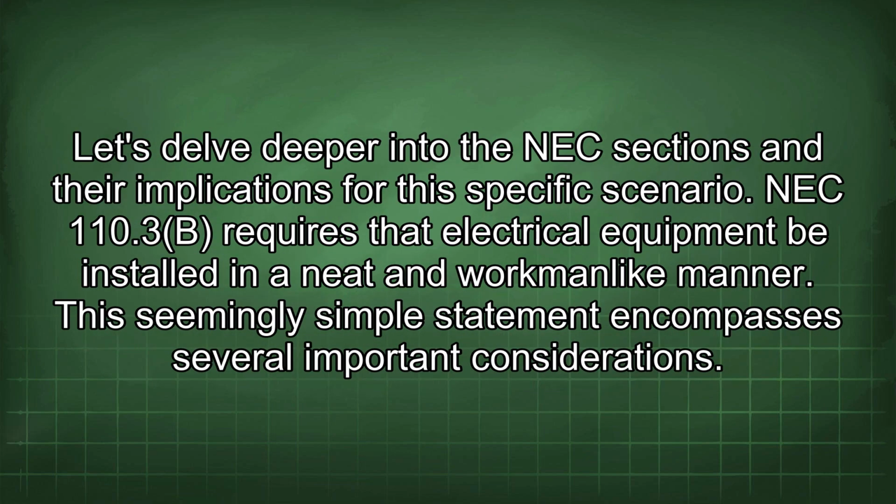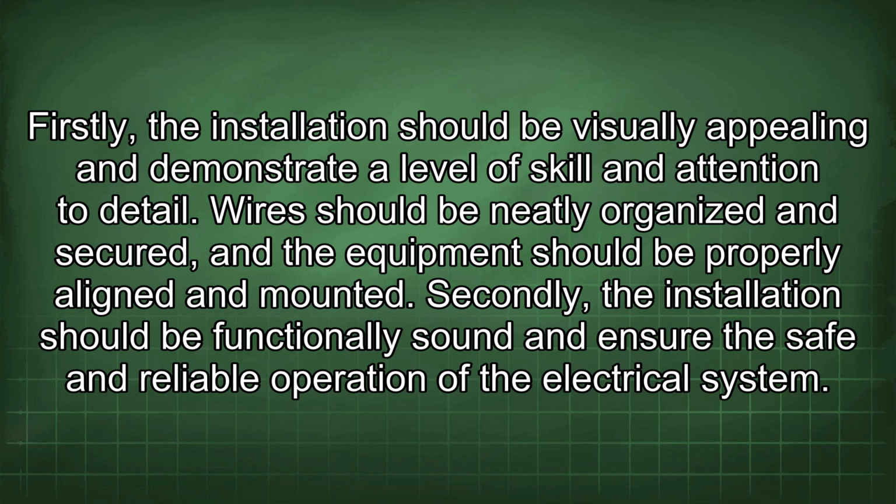Let's delve deeper into the NEC sections and their implications for this specific scenario. NEC 110.3(B) requires that electrical equipment be installed in a neat and workmanlike manner. This seemingly simple statement encompasses several important considerations. Firstly, the installation should be visually appealing and demonstrate a level of skill and attention to detail. Wires should be neatly organized and secured, and the equipment should be properly aligned and mounted.